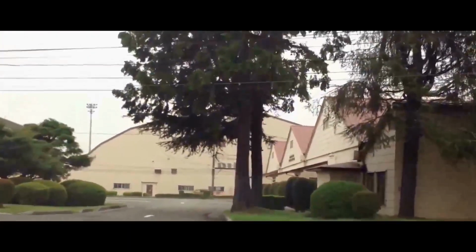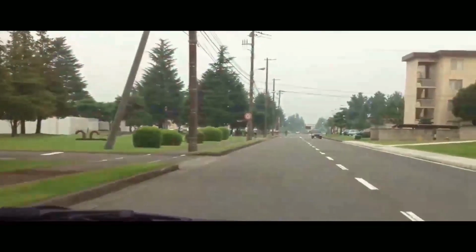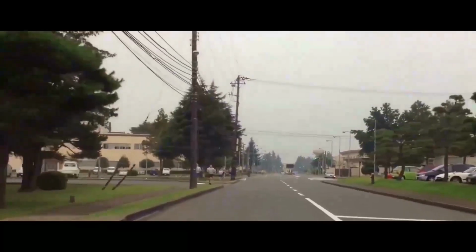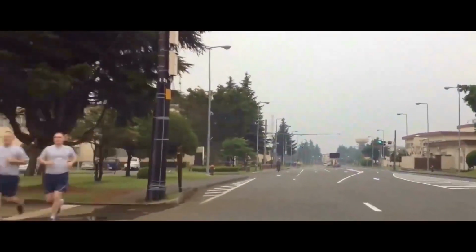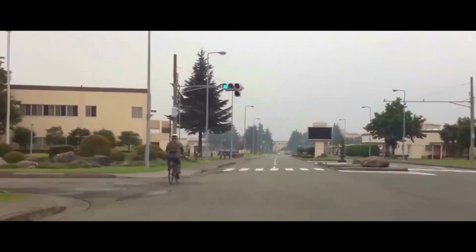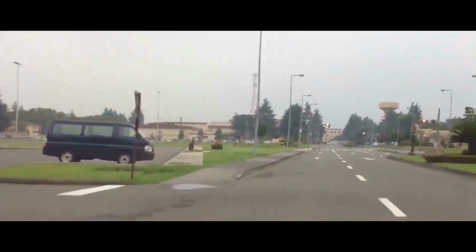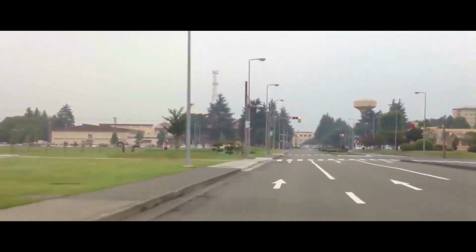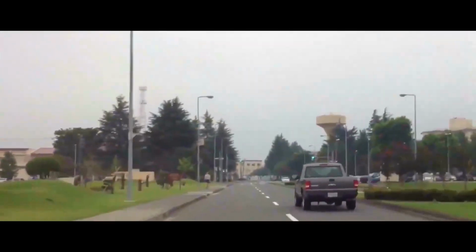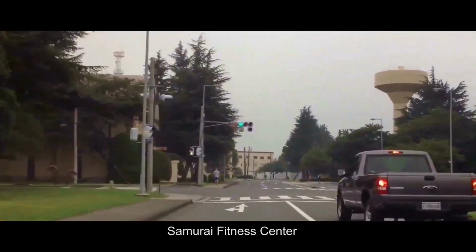And this is Airlift Avenue, the main drag through the heart of Yokota. Off to the left would be the main command unit, headquarters, 374th Airlift Wing. And if you were to turn right, you'd head directly toward the Fussa gate, the main gate, headed out to Route 16. And you can barely see it on the right, but that's Chili's. Yes, as in Chili's restaurant. They have a Burger King here as well, a standalone Burger King with a drive-up window, the whole kit and caboodle, just like they have back in the States. And this is the gym, the Samurai Fitness Center on the left.